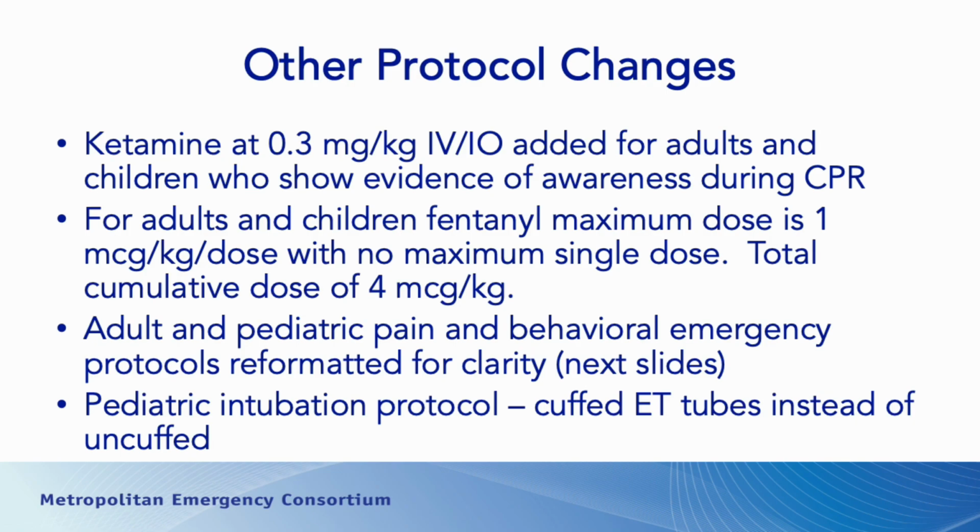My thanks to Lieutenant Hussey from Granville. He worked with Gordon Griggs at ResponseSoft. I think these algorithms are much clearer. And finally, the last significant change to our protocol has to do with pediatric intubation. Upon input from Dr. Stoner, we now use cuffed endotracheal tubes for all ages. We no longer use uncuffed tubes for pediatric intubations.